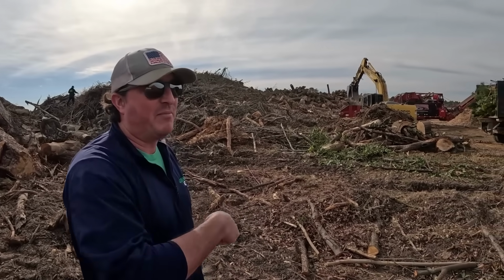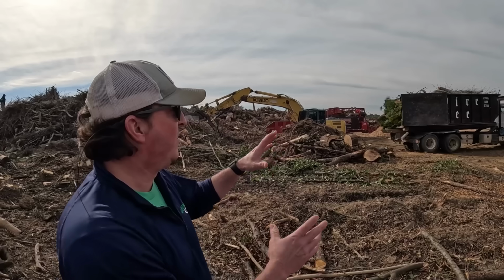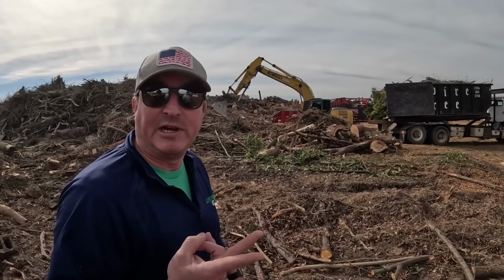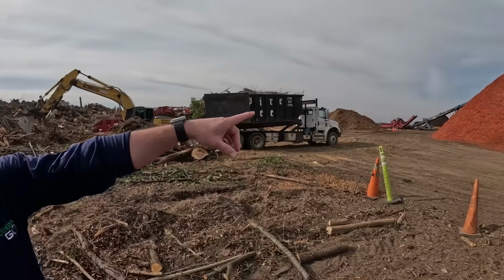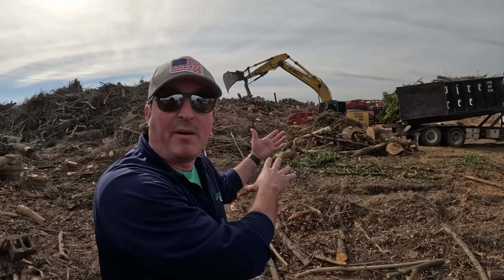Well, Ryan, full circle means you do more than just C&D, right? You gotta bring it all full circle. So man, this is the tree debris side of your landfill. That's right. This is where all the tree waste comes, and we'll grind it up into two different products. It'll either go into the mulch, like you see right there, or it'll go into the compost operation where we'll break it down and turn it into a soil amendment.